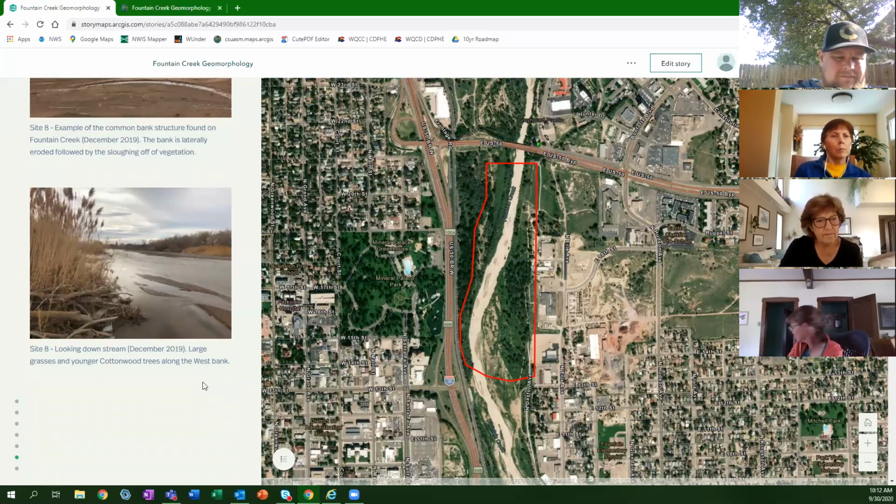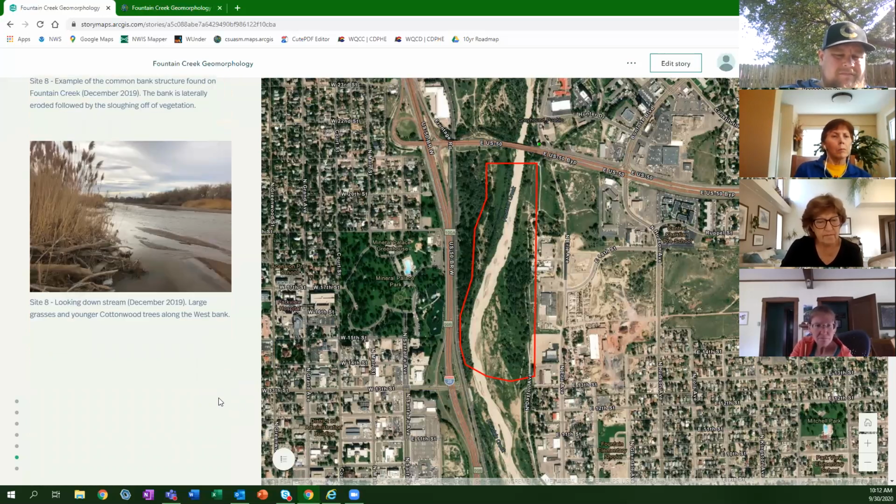So this is just some flood debris that accumulates from time to time, large woody debris right here.